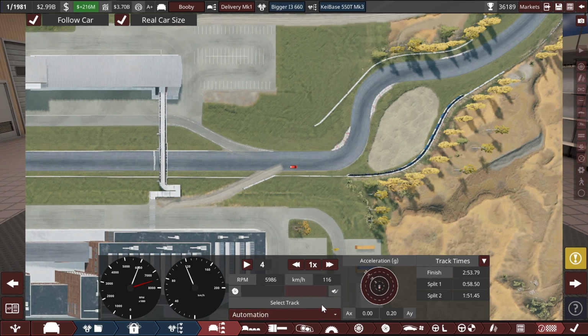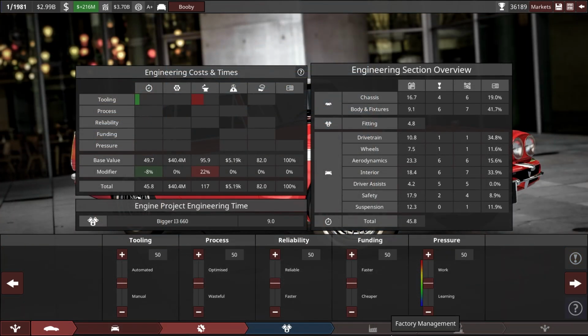Well, it is quite rapid. I mean, that's a respectable time for a light delivery vehicle in the 1980s. 254. Now for the engineering.